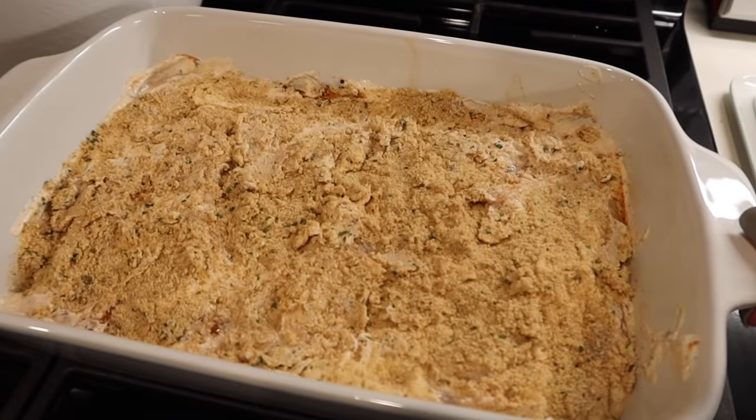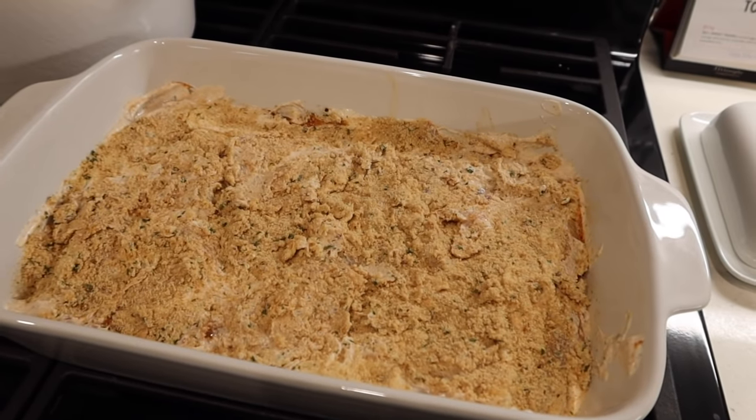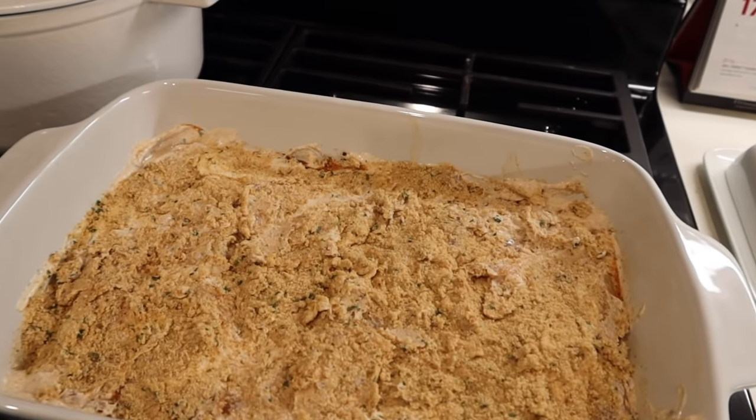So yeah, I'm gonna put this in the oven now at 375 for about 45 minutes. Just keep an eye on it depending on your oven, but around 45 minutes should be good to get everything nice and marinated together.